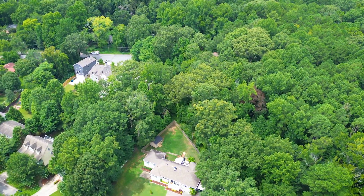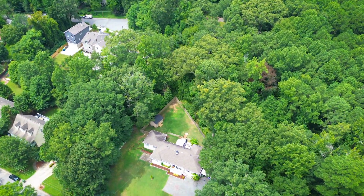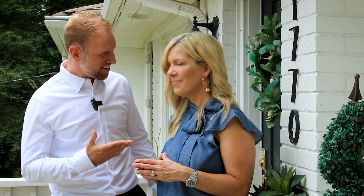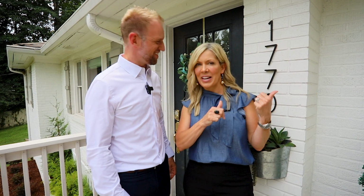And guess what? It's on half an acre. Almost impossible to find in Atlanta. It's tucked back away from the road. It's private. We are so excited to show you the house. So Karen, are you ready? I'm ready. Let's go take a look.